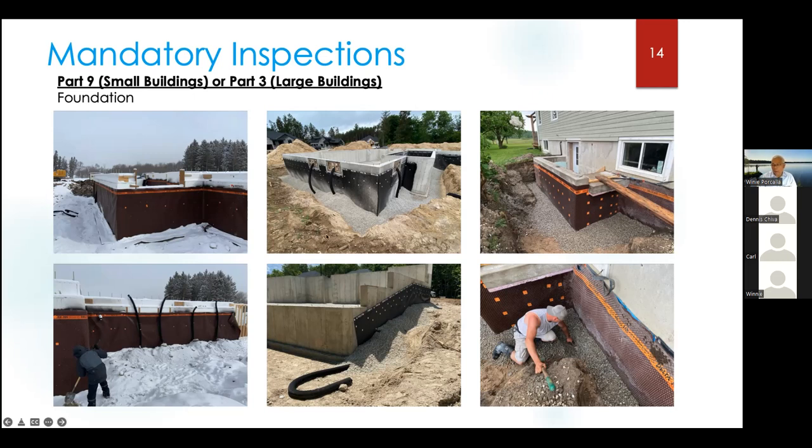Meaning we have to check the drainage layer over dampproofing. Yung black part na yan, nandyan yung dampproofing, parang asphalto siya, and then they apply the drainage layer. We have to check that.